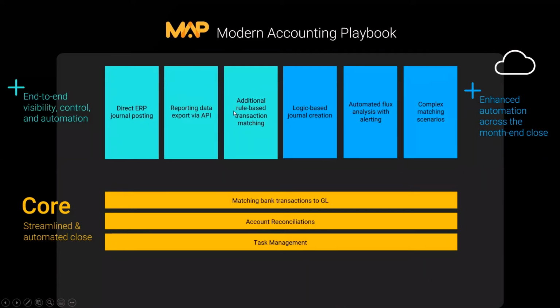Another module over here lets you do advanced transaction matching. For example, it can match records from three different data sources or match records from non-financial systems. And I'll cover this in more detail in a bit. And the third one over here is for flux analysis that you typically do on your income statement. It will actually compare your GL account balance against a prior month. And if the variance is outside a threshold, it will flag it for further research.